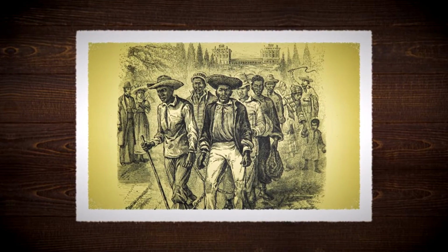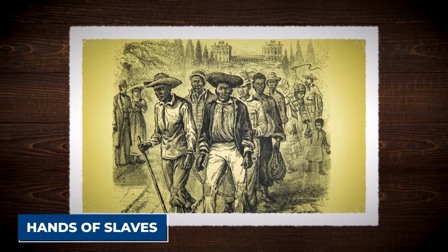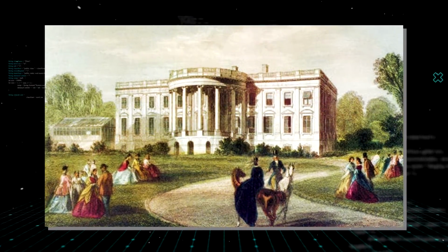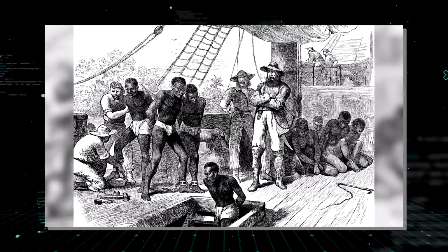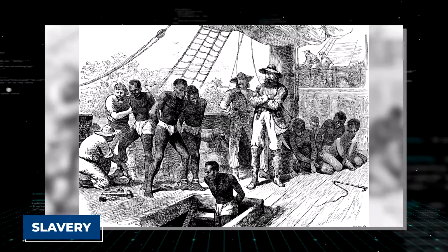And tragically, much of this grand structure was built with the hands of slaves, a sad reality within its foundational stones. As Hoban's creation stood for American democracy, the labor that gave it life was a jarring reminder of the nation's painful history with slavery.